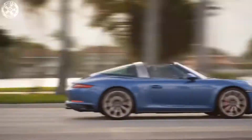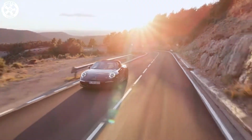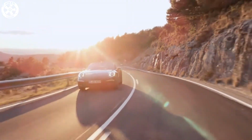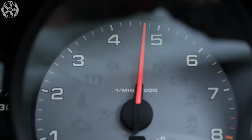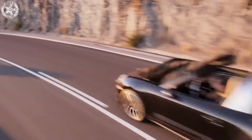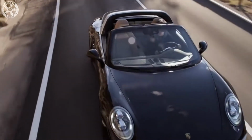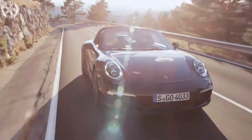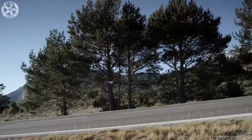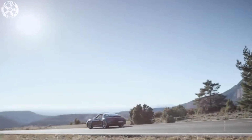Aided by the Targa's standard all-wheel drive system, the car shot from 0 to 60 mph in a spectacular 3.3 seconds, just a tenth behind the 4S Coupe. And at 8.1 seconds, its 0 to 100 mph time is only 0.3 seconds behind the lighter hardtop. Moreover, passing times for the Coupe and the Targa are identical at 2.5 seconds from 30 to 50 mph and 2.6 seconds from 50 to 70.